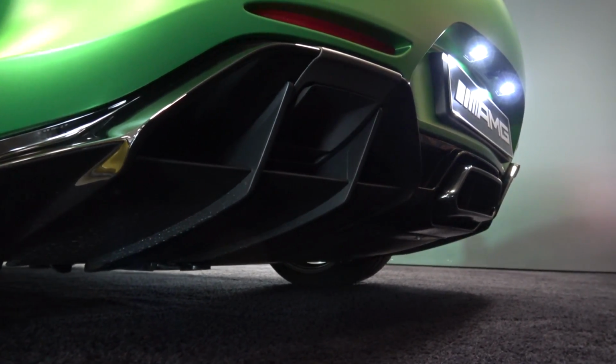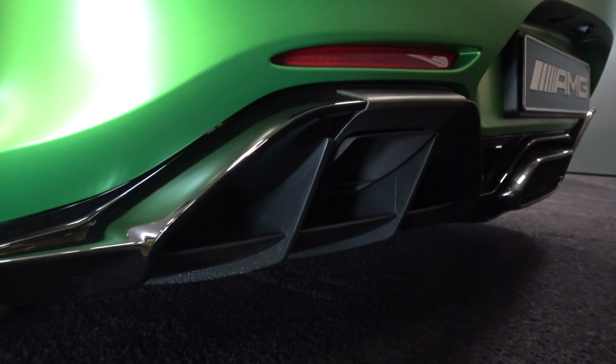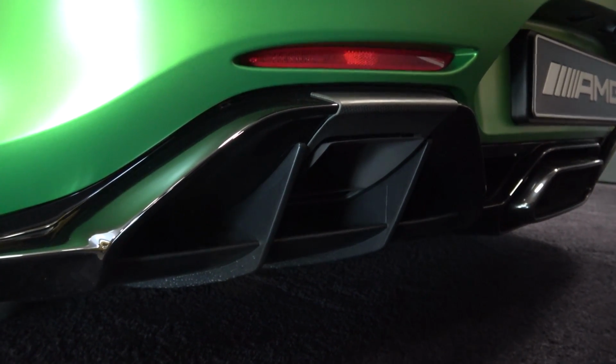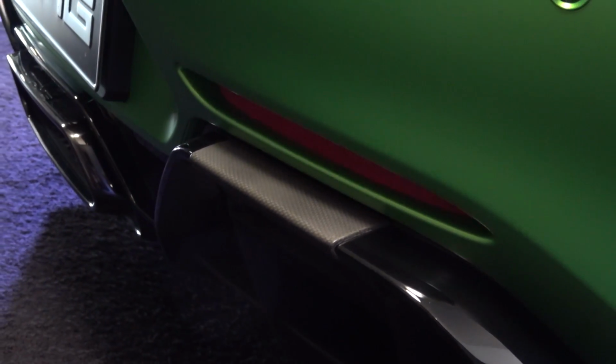The newly reworked tri-exit switchable performance exhaust system has titanium tips and gurgles and growls like no other AMG. Carbon slits have been placed above due to the high temperature it reaches. Watch my video of it here.